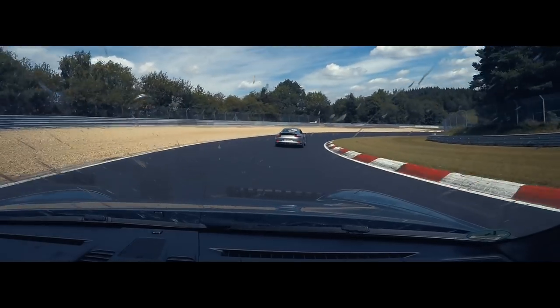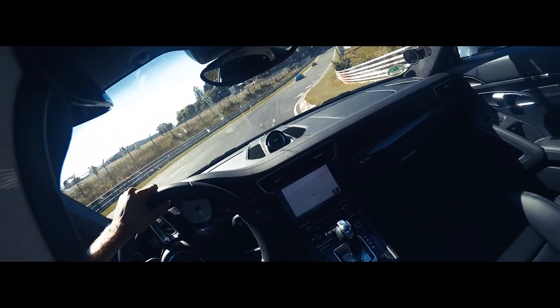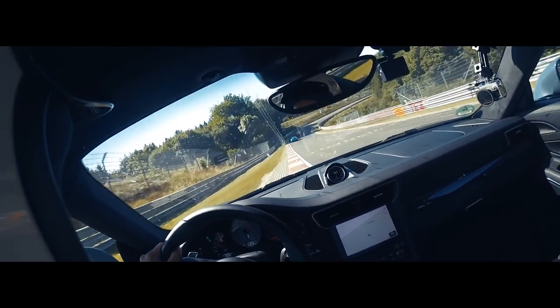Going like two car lengths apart. Clip the apex. Brrr.